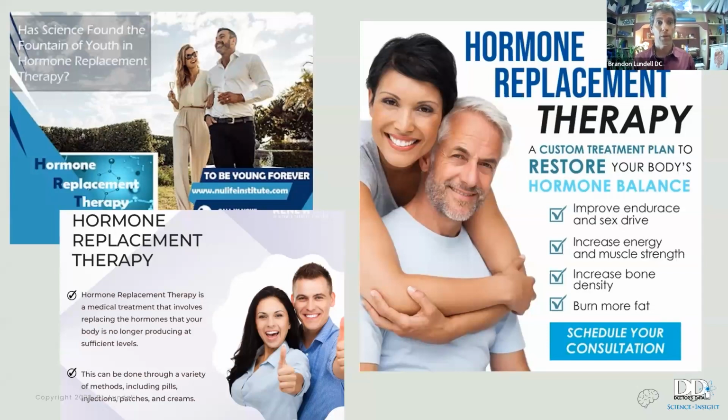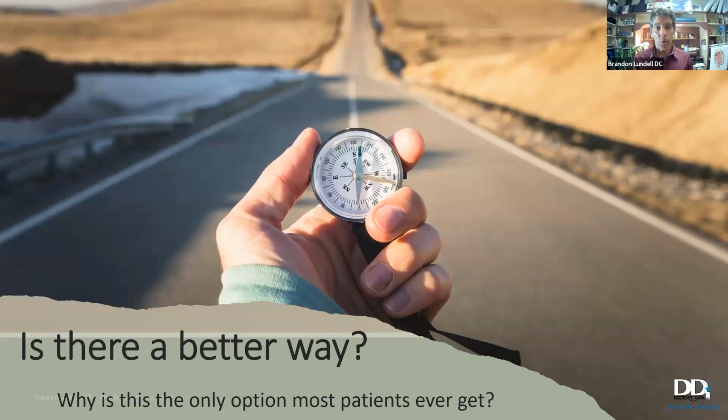So this is what we see on a daily basis, right? Has science found the fountain of youth in hormone replacement therapy? We see these not just in South Florida and Miami Beach, but everywhere, and even pharmacies and compounding pharmacies are promoting this hormone replacement therapy. You can be young forever, improve endurance and sex drive, increase muscle energy and muscle strength, increase bone density. All of these are true, but is this the only way? Is there a better way?